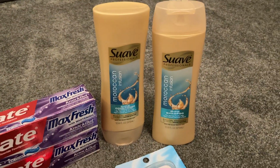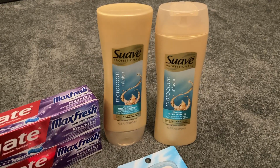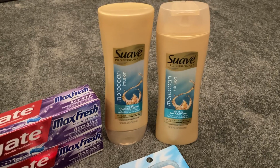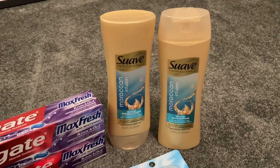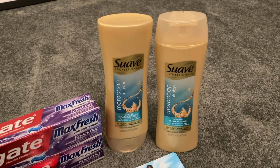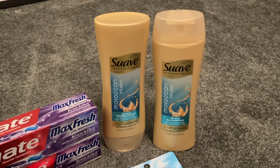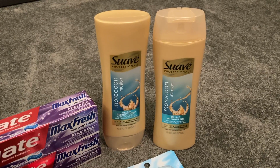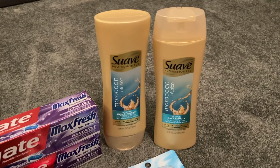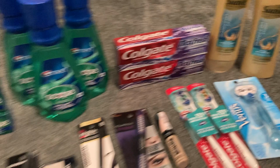So the Suave, these don't give any extra bucks back or anything like that. They're not really on any special promotion. They are 2 for $6. But I wanted to grab these because I had a $2 off of 2 Suave CRT, and I had a $2 off of 2 digital, and there was also a $1 off of 1 digital that did glitch. So my final cost for both of these was $1 or 50 cents each. So just a good price for some shampoo and conditioner.